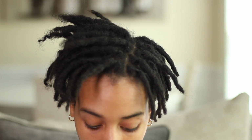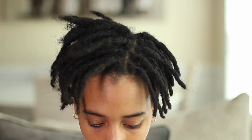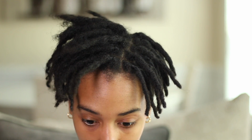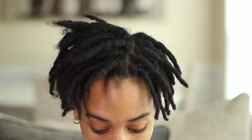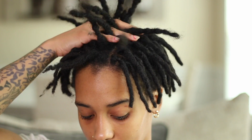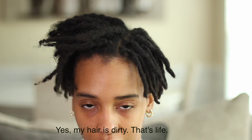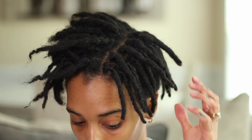So you guys know that we are currently under quarantine, so I'm about to get my locks together and give you guys a quick update. If I keep looking down, that's because I'm looking into my mirror. You guys can see right there all the fingerprints. As I stated, I am 8 months into my lock journey. It has been 4 months since my last update, so I decided to get a little up close and personal.